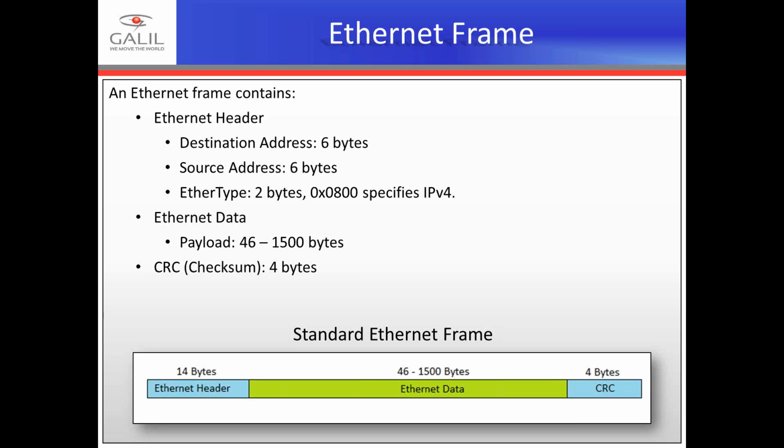Ethernet data then follows. The payload is the particular data that's being transmitted and can consist of 46 to 1500 bytes per packet. And the CRC checksum at the end of the frame is essentially a checksum to check the validity of the data upon receipt. As you can see in the figure below, the majority of the Ethernet packet is going to be the data.